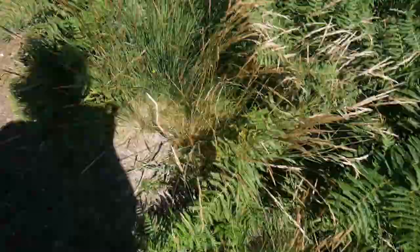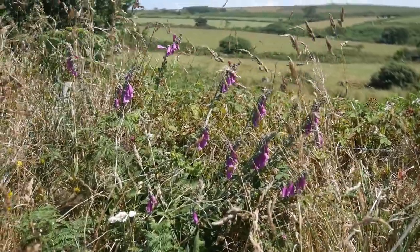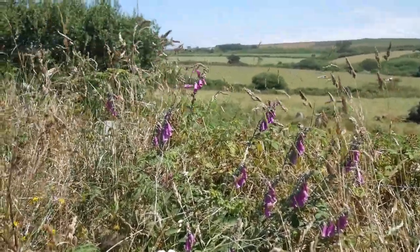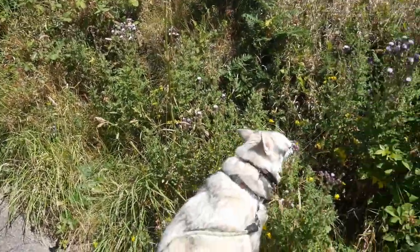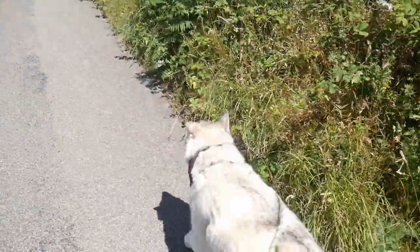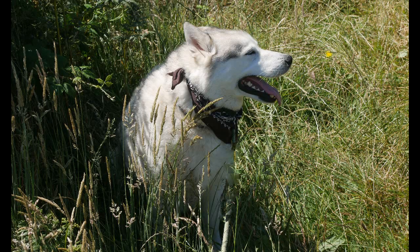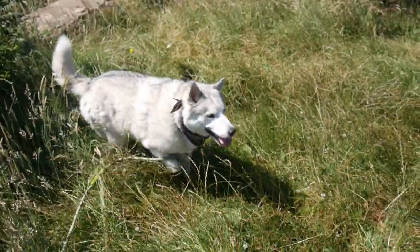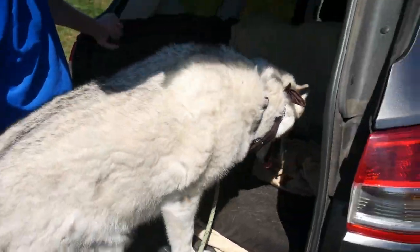Stay behind there. Still a few foxgloves in the hedges. What's there? Oh, go on, up. Good boy.